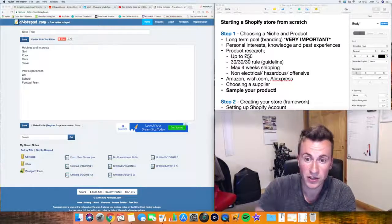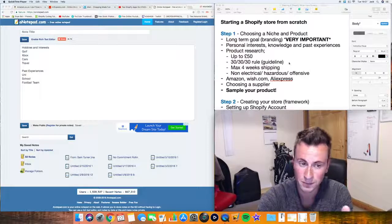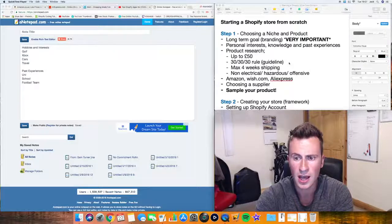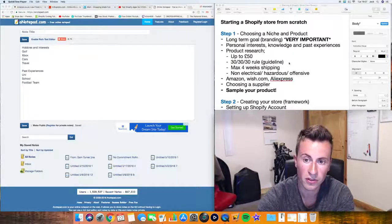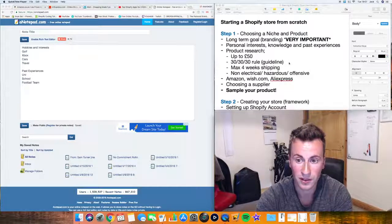Moving on then, 30-30-30 rule. Again, as it says in brackets, it's only a guideline. If you've never been involved in ecom before, then you might be thinking, how much money should I be spending on Facebook ads, or how much profit should I make? What should my margin be? So the 30-30-30 rule is 30% on your product cost, 30% on your marketing budget, and then 30% profit.